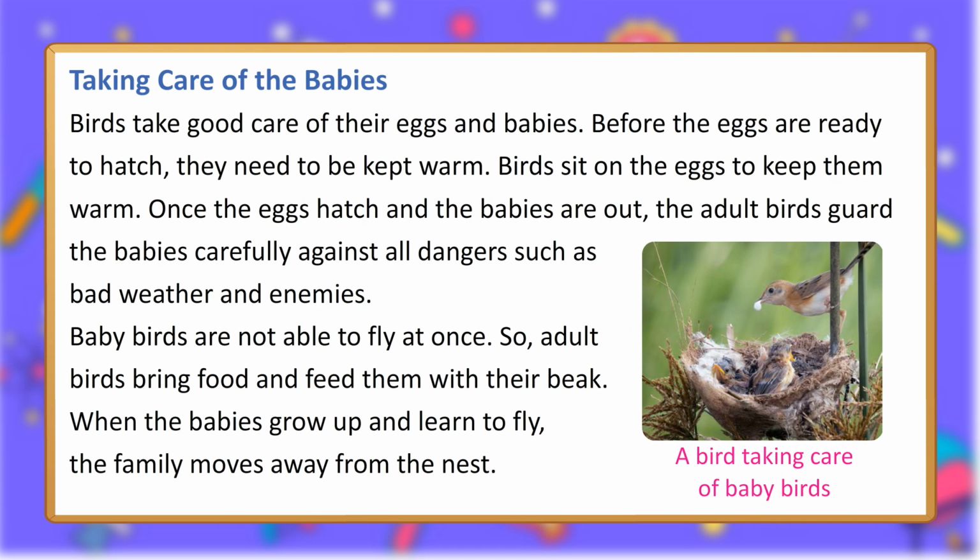Taking care of the babies. Birds take good care of their eggs and babies. Before the eggs are ready to hatch, they need to be kept warm. Birds sit on the eggs to keep them warm. Once the eggs hatch and the babies are out, the adult birds guard the babies carefully against all dangers such as bad weather and enemies. Baby birds are not able to fly at once, so adult birds bring food and feed them with their beak. When the babies grow up and learn to fly, the family moves away from the nest. A bird taking care of baby birds.